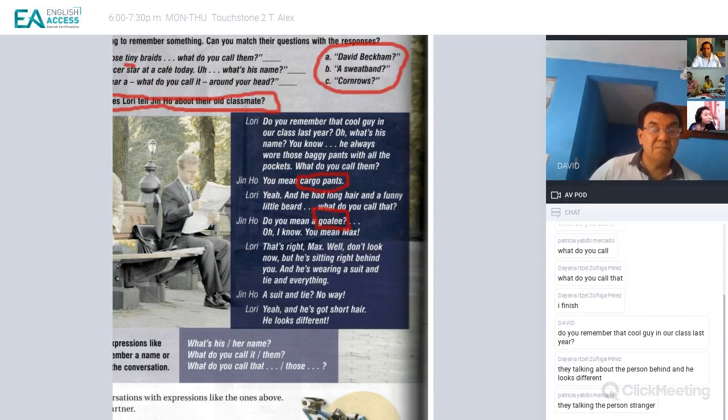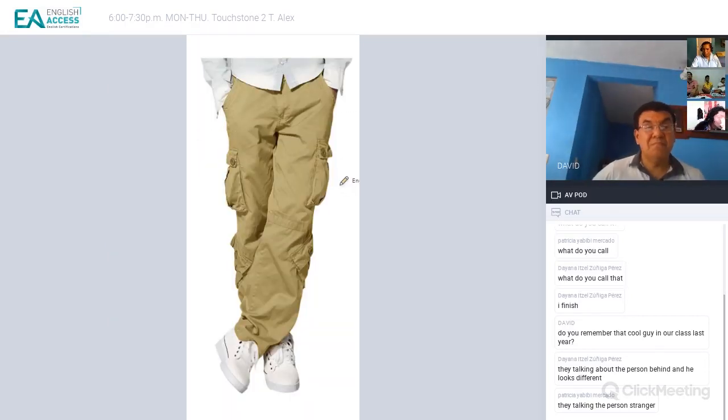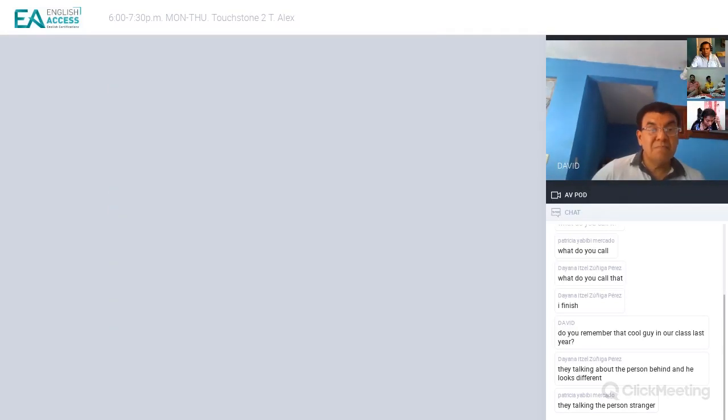He used to wear pants like this, right? So, guys, let me share with you a cargo pant. What are cargo pants? What type of pants are they? Look at this. These are cargo pants, the ones that have bags here. Usually, cargo pants have a lot of bags. Look, here it has 1, 2, 3, 4, and then these ones, and the ones at the back. So that's why the book says baggy pants. Baggy pants is a reference word to talk about cargo pants. Now, what about goatee? What's a goatee? Now, I'm going to show you a picture.